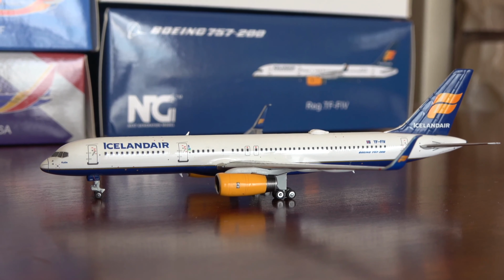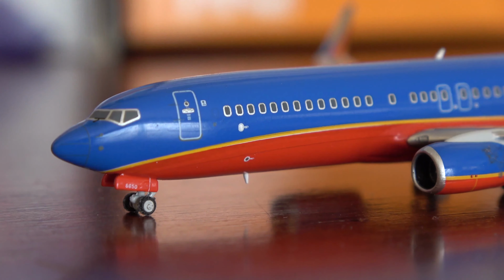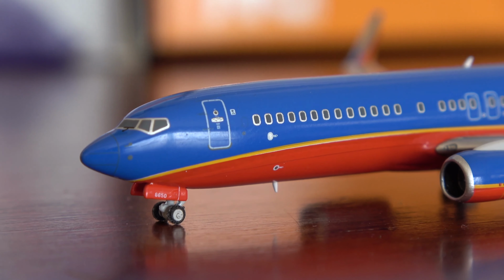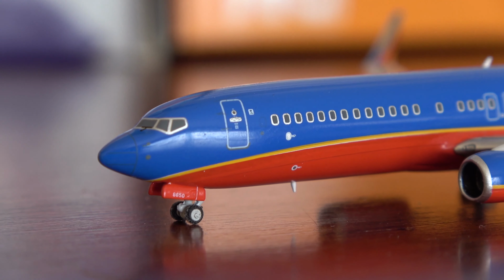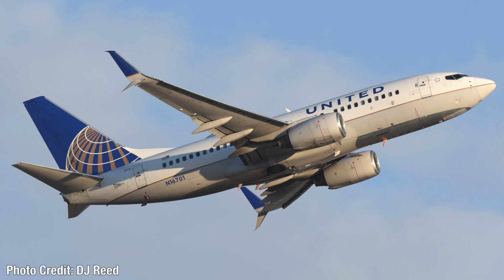So starting off with the very first set of aircraft, we have the Boeing 737 molds, which will include the new variants. Both the -700 and -900 variants will be released for the first time here in these April releases, which is very exciting. The first hint appears to be a 737-700 for United Airlines, and I think it could be this one, N16701.